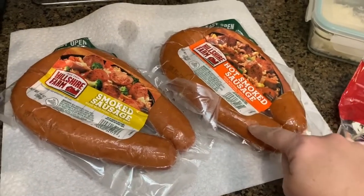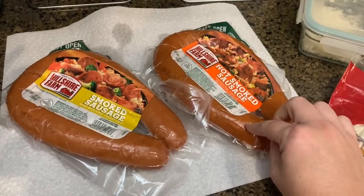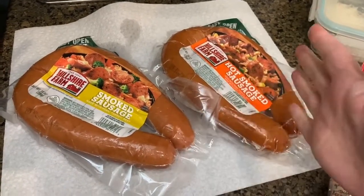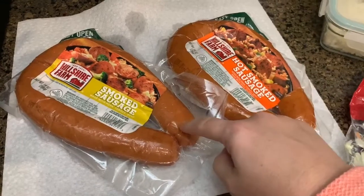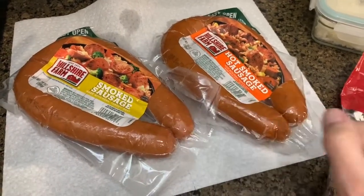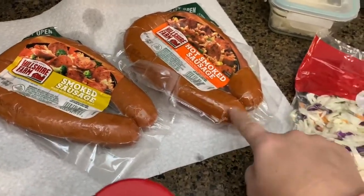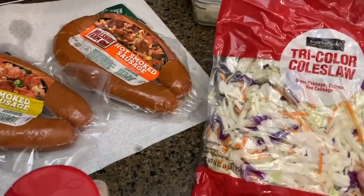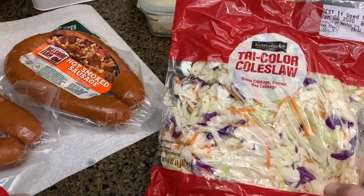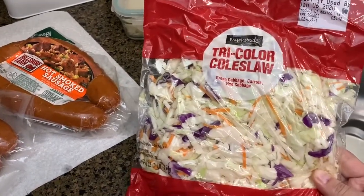When you cut these open, you can tell this one is a little more red on the inside. So whenever I get the kids' servings out, I look for the one that's not so pink or red on the inside, and that's the smoked sausage. So that's how I do that for them because they don't like hot and spicy, but I just use the sausage. Normally I use a head of cabbage, but today I'm being a little bit lazy and just gonna use some coleslaw.